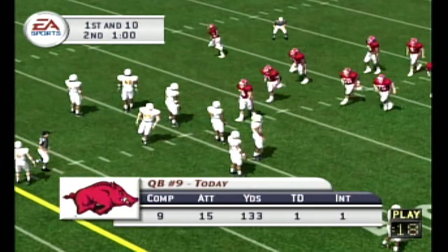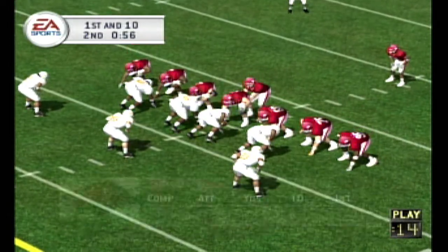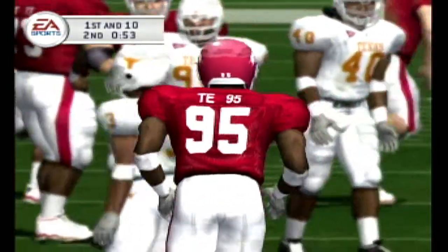It's first and 10, ball on the 48. The Longhorns come out in a 4-3. And that one's fallen incomplete.